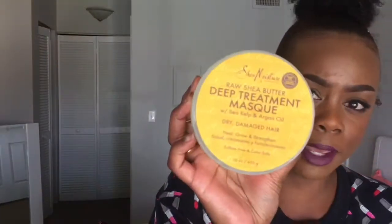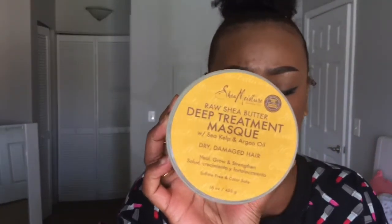What I use to deep condition is the Shea Moisture Deep Treatment Mask. This is what I usually use to deep condition. I leave it on my hair 30 minutes to an hour, depending on what I'm doing, how I'm feeling. But yeah, I like this stuff. Again, I don't love it. I still haven't found a really good deep conditioner that I love.